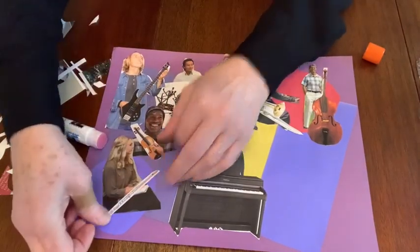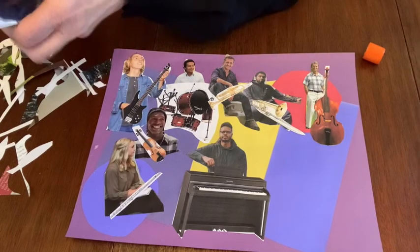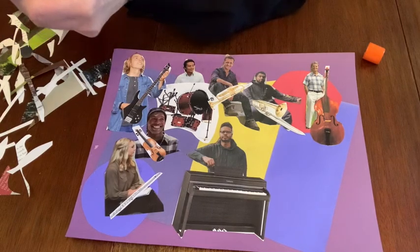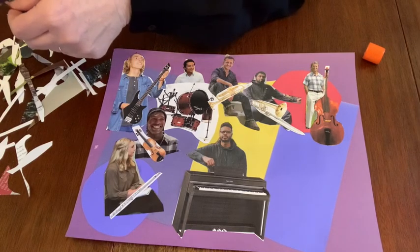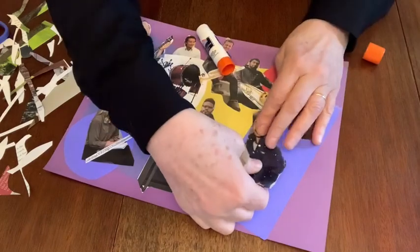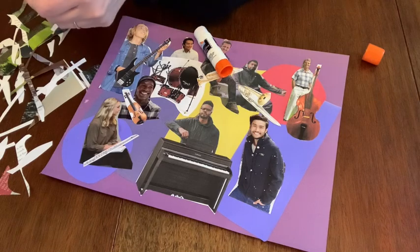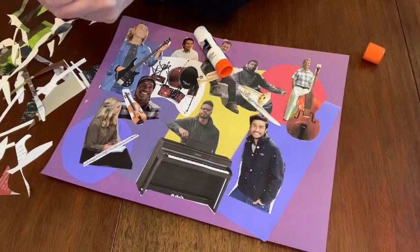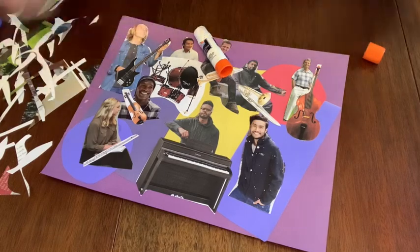I'm going to put a flute over her. I seem to put them closer than I had planned. A smart thing to do, which I decided not to do, would be to mark out where you want things. I decided to be a little bit improvisatory. And I've got another guitar player. I'm going to put him right there and give him a guitar. You don't need to hide the fact that you're working with cut paper, because that's what we're doing.